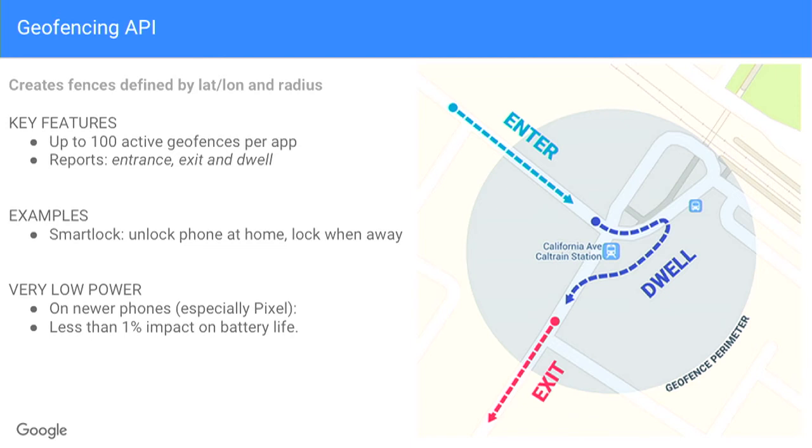But an interesting thing about this is that geofencing is done on a sensor chip that's a tiny little chip, much smaller than the application processor on your phone, which is more powerful than just about every computer you've owned in your life and is very power hungry. The application processor draws 1 to 2 amps. And the little sensor hub chip that this runs on draws milliamps, and you only have to check every now and again to make it work. So you can be checking location all day long and have less than 1% impact on battery life, especially on new phones, and especially, of course, on the Pixel, the newest phone of all.